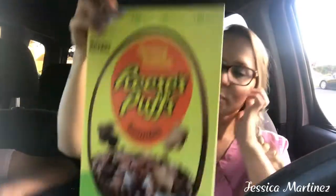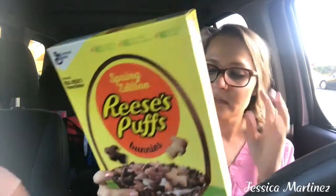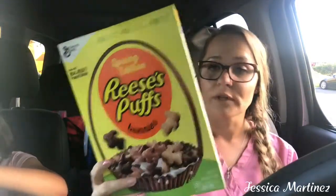And then I got another box of cereal. This is the Spring Edition Reese's Puffs in the bunny shapes. And this is good until January of next year. So the kids have plenty of time to eat this, but I'm pretty sure it's gonna go really quick. It's delicious cocoa and peanut butter flavored.